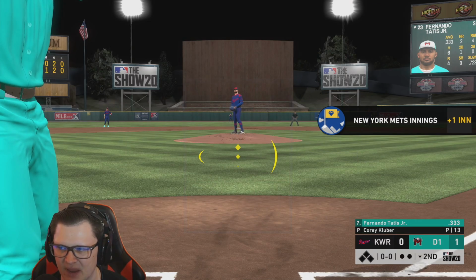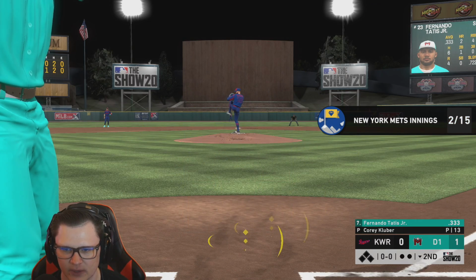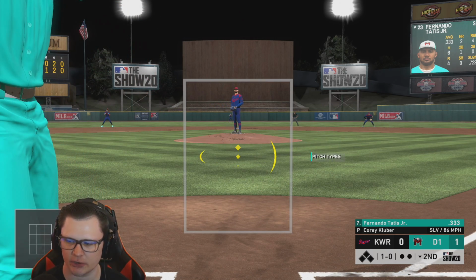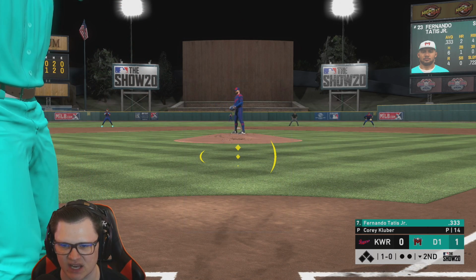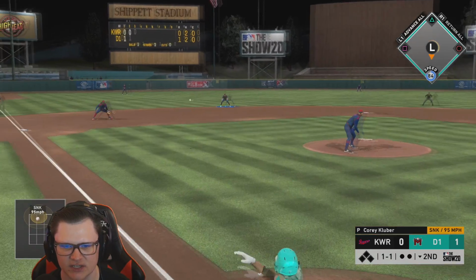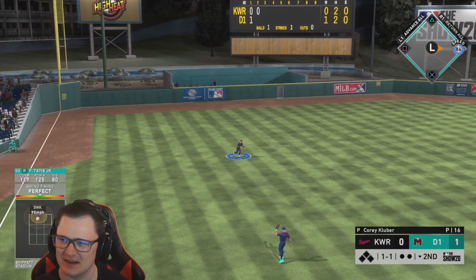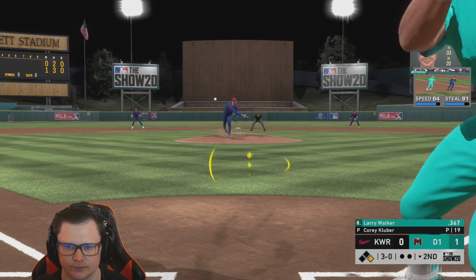All right, we need a base hit and no double play. We get Javi up again in the second. Yeah, I'm taking a page out of your playbook. We're check swinging like bandits today. Perfect. Why is it when I hit perfect perfects with Tatis? Man, we got to get under it, my man.